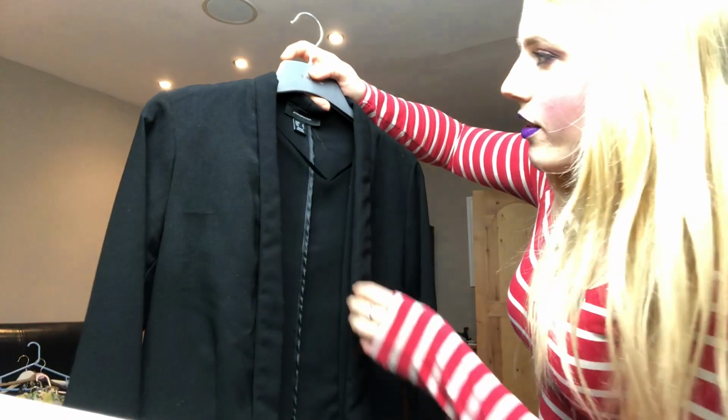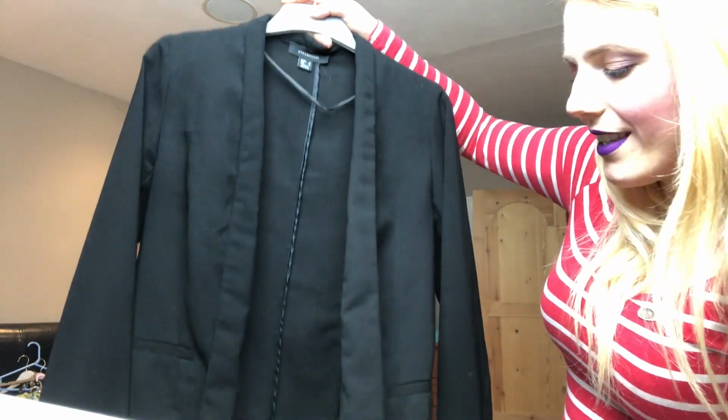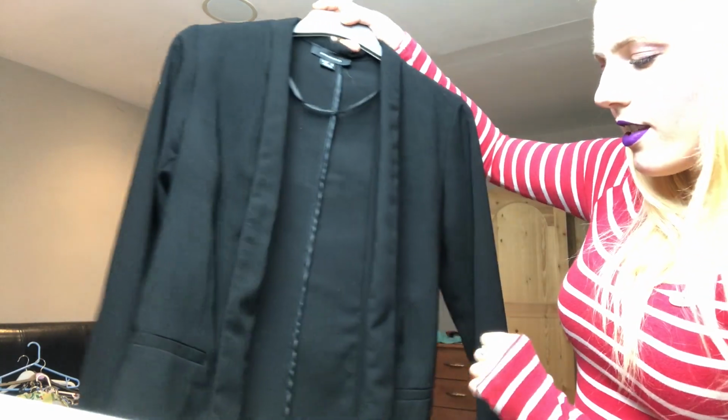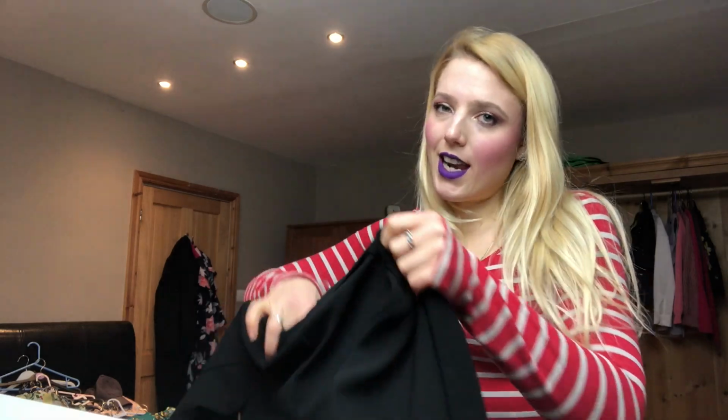But I like it. So some type of blazer. It's from Primark, size 8. I haven't worn this in over 2 years. So I'm going to try and sell it.